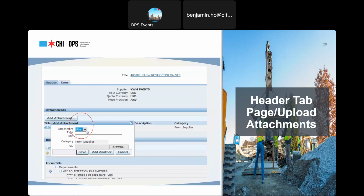When you come to this section of attachments, this is where you upload all those items that are mentioned within the requirement section. So you can do multiple attachments, and the attachments can be up to 100 megs. And you can have an unlimited number of them.